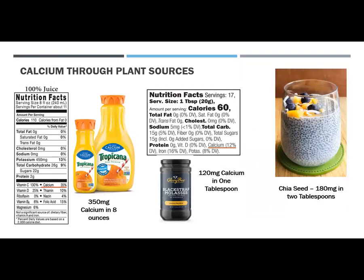So some calcium through plant sources, and I just threw up a couple things here with the nutrient labels alongside here. So if you do drink the Tropicana orange juice, have a cup of that a day with the calcium added, that gives you about 350 milligrams, or about a third of what the normal amount is that you need if you're at 1,000 milligrams.